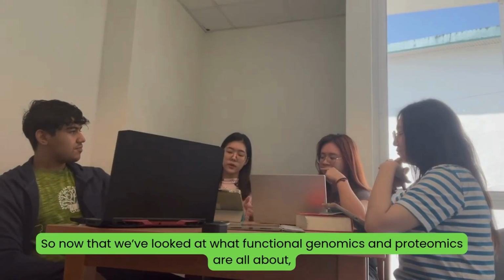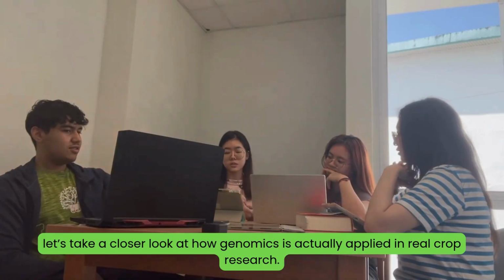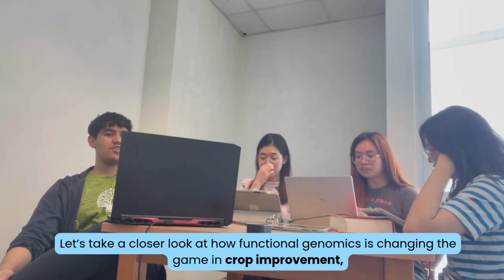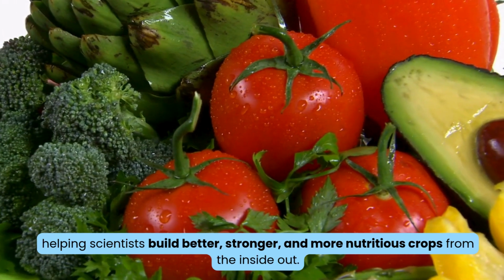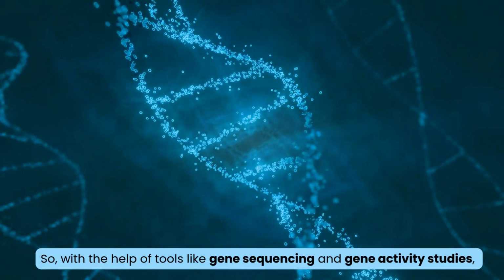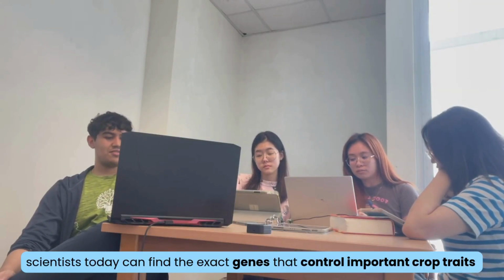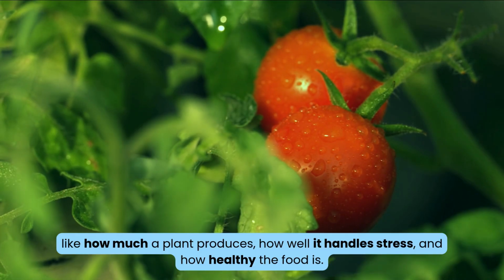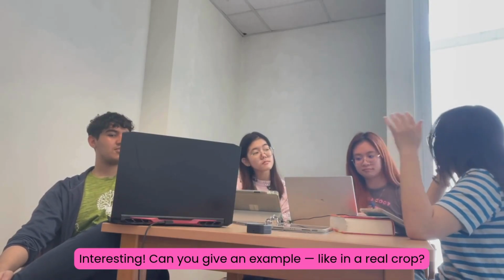Now that we have looked at what functional genomics and proteomics are all about, let's take a closer look at how genomics is actually applied in real crop research. Let's see how functional genomics is changing the game in crop improvement, helping scientists build better, stronger, and more nutritious crops from the inside out. With tools like gene sequencing and gene activity study, scientists today can find the exact genes that control important traits like how much a plant produces, how well it handles stress, and how healthy the food is. Interesting. Can you give an example, like a real crop?